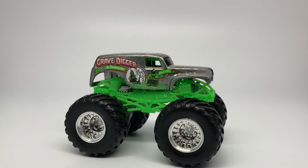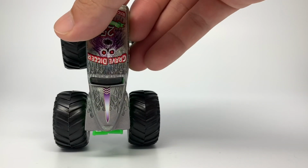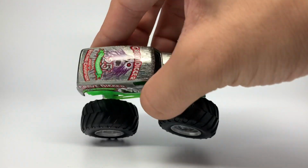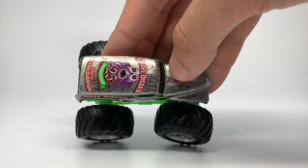I used to love this thing. It used to be one of my favorite paint jobs, but of course new paint jobs have come out and I've changed my mind on that. But this is the gray on gray Gravedigger, as I call it, because the flames, of course, are gray, and you can see they're gray on the hood and the roof here, and of course the purple ghost really stands out with the purple stripe on the hood.